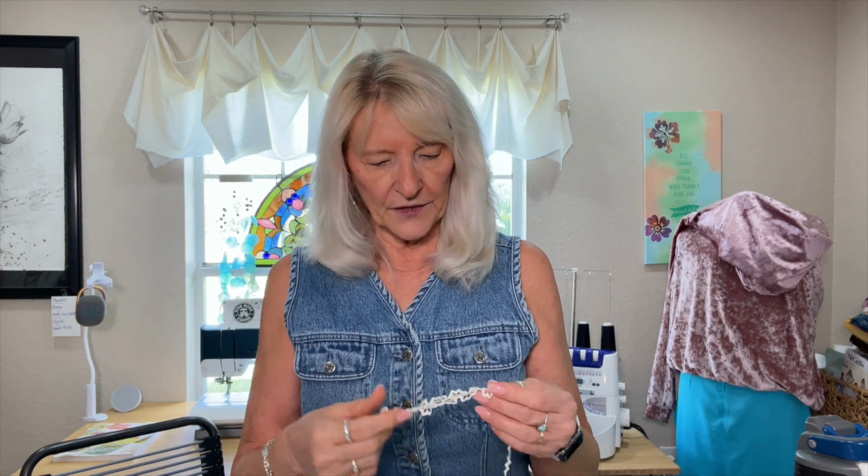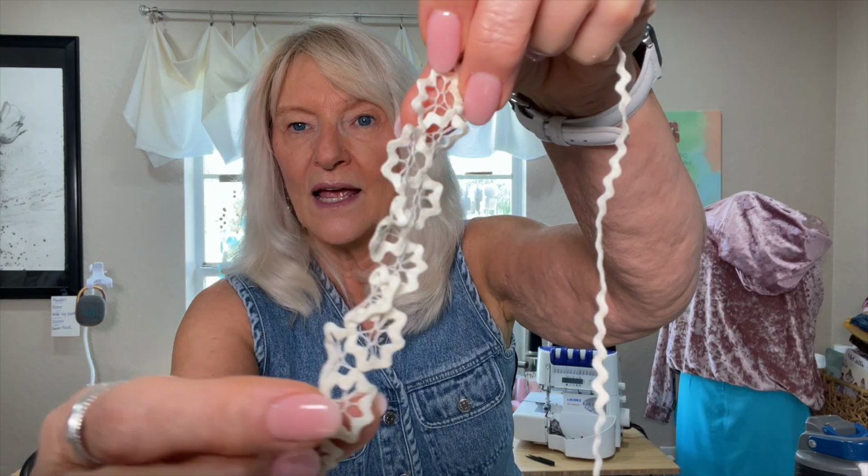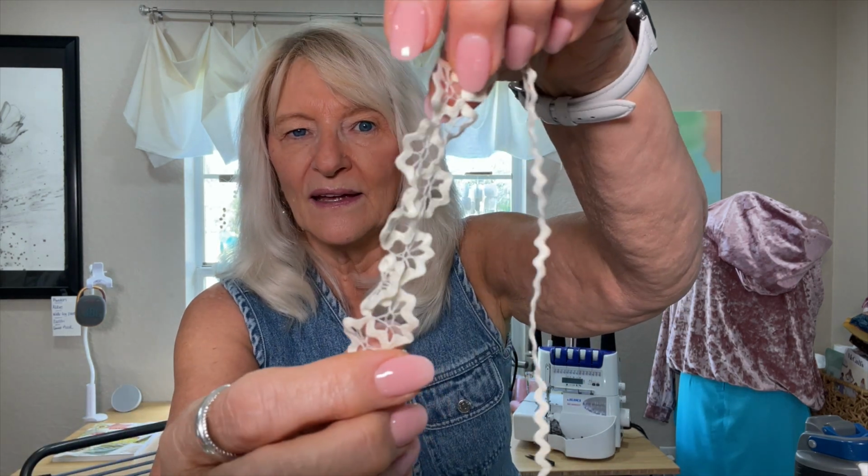Anyway, I went yesterday to Salvation Army. I was looking for some things for this collab, and I got a whole bag of rickrack and bias binding and trims and various other things. And I found this. I thought it was rickrack, like baby rickrack, but I thought it was just all tangled. But what it turns out is somebody was making lace.